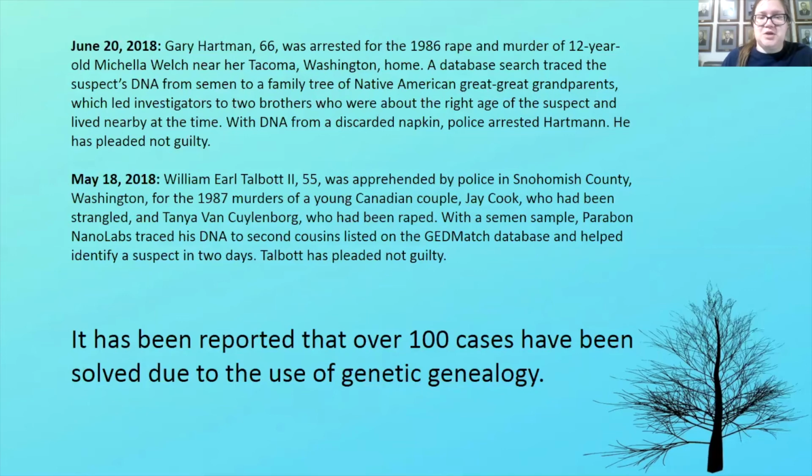Also, there's a gentleman who was apprehended in Washington for the 1987 murders of a young Canadian couple. They were able to trace his DNA to second cousins listed on the GEDmatch database, and it helped identify a suspect in 2 days. It has been reported that over 100 cases have been solved due to the use of genetic genealogy.